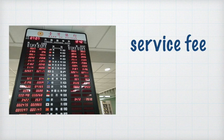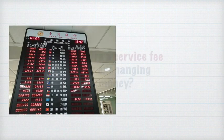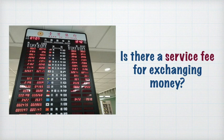Service fee. 服务费 Service fee. Is there a service fee for exchanging money?